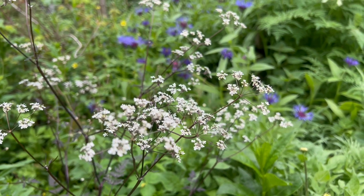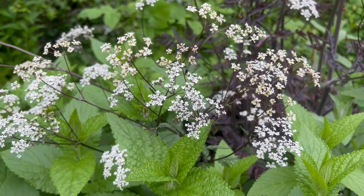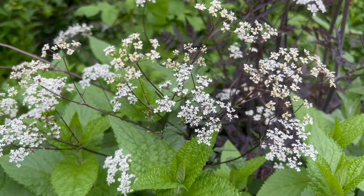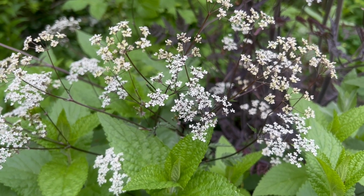Again, I plant it in a few different places in the top flower patch so that, depending on the shade and the light levels it gets, it will flower at different times ever so slightly. So that just extends the period that I can use it for.